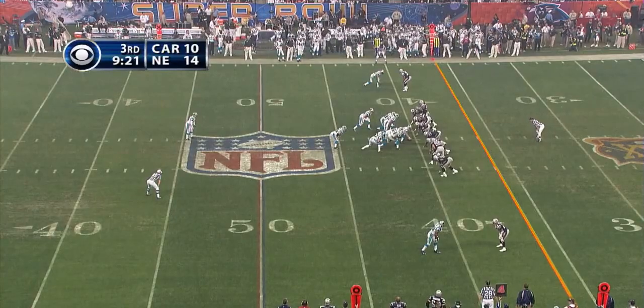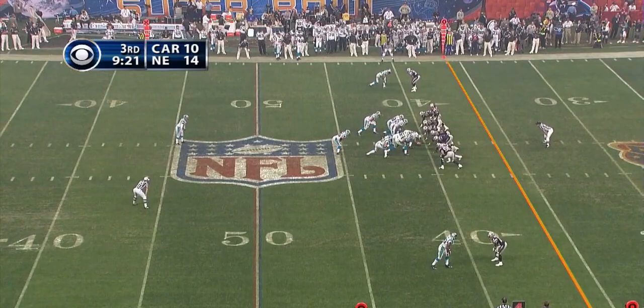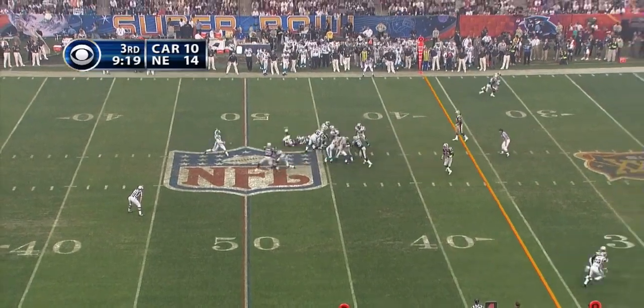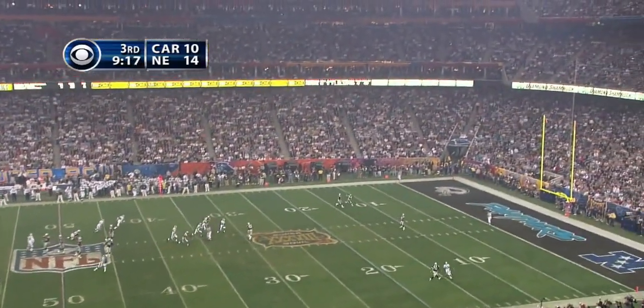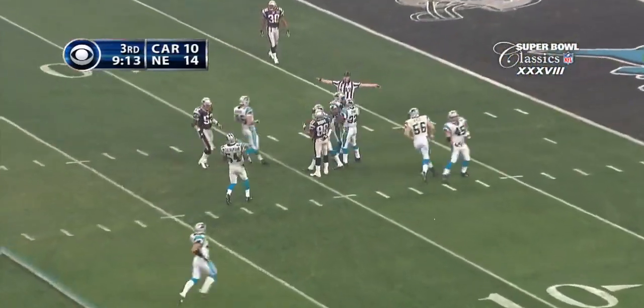Sauerbrunn now will try to pin the Patriots deep in their own territory. Troy Brown stands inside his 10. Pops it up high. Fair catch is made at the 9-yard line.